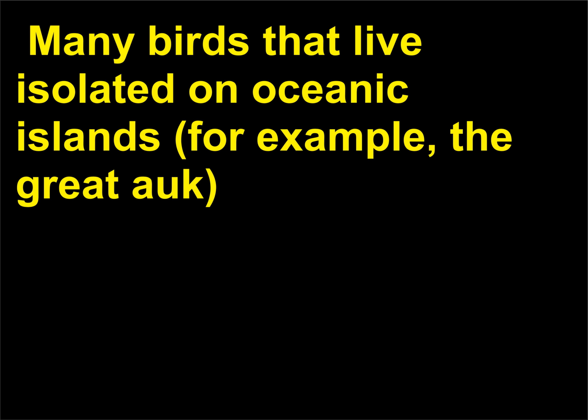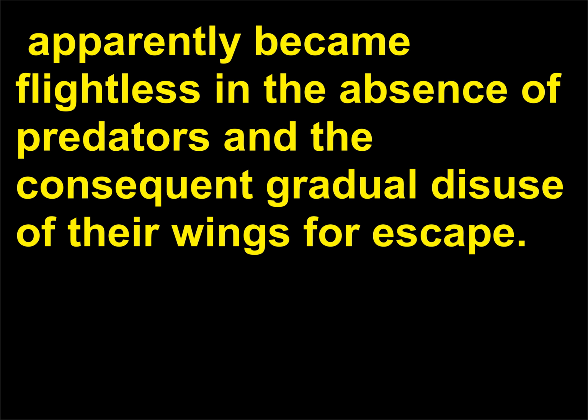Many birds that live isolated on oceanic islands, for example, the great auk, apparently became flightless in the absence of predators and the consequent gradual disuse of their wings for escape.